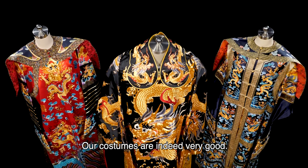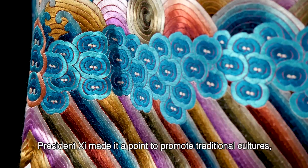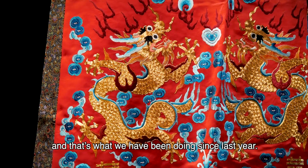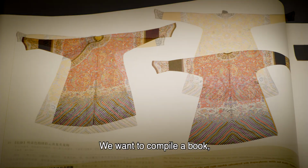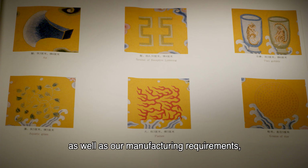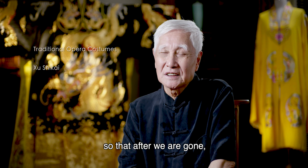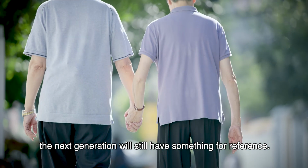Our costumes are indeed very good. President Xi made it a point to promote traditional cultures, and that's what we have been doing since last year. We want to compile a book detailing the works of Mr. Xie, as well as our manufacturing requirements, so that after we are gone, the next generation will still have something for reference.